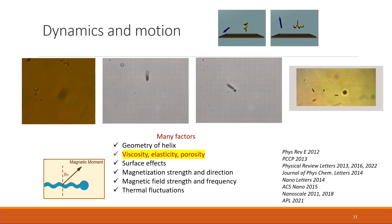I want to highlight, and I'm not going to talk about this, that this is also a great system to make local rheological measurements. I have some work, we can discuss it some other time, where we can actually make little rheometers to measure rheological properties inside living cells. Okay, so that's the type of things that has been done and is in process.